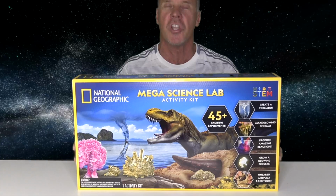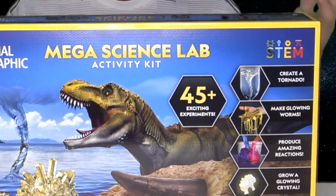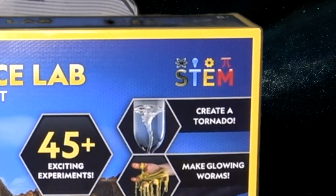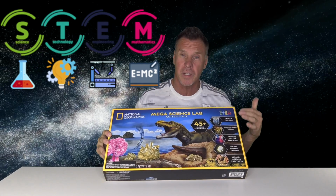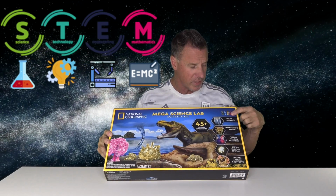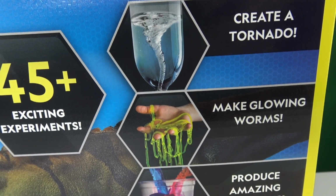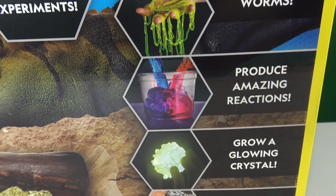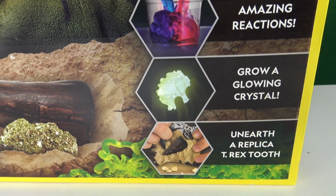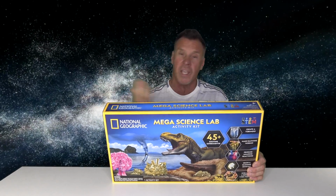Ta-da! This is the National Geographic Mega Science Lab. Nice. This is also an activity kit that has 45 exciting experiments in there. This is a STEM product, which means science, technology, engineering, and math. Here's a look at the front of the box, and it just gives you a couple basic things. We can create a tornado. We can also make glowing worms, produce amazing reactions here, grow a glowing crystal. That sounds cool. And the last one here, it just says unearth a replica T-Rex tooth. This is so cool. And I will show you guys the whole kit, everything in it.